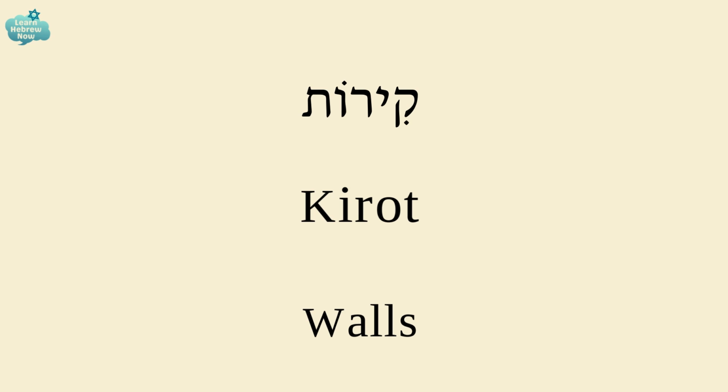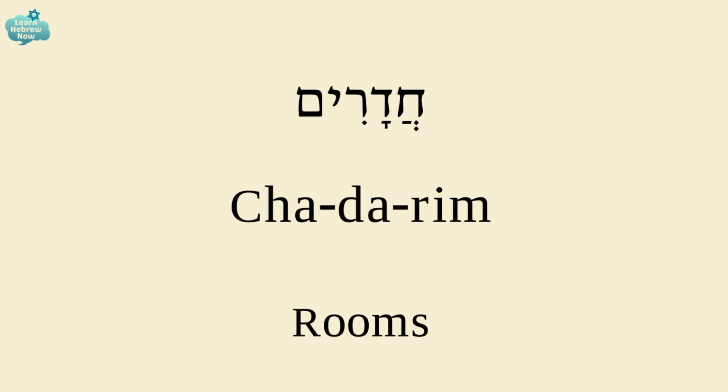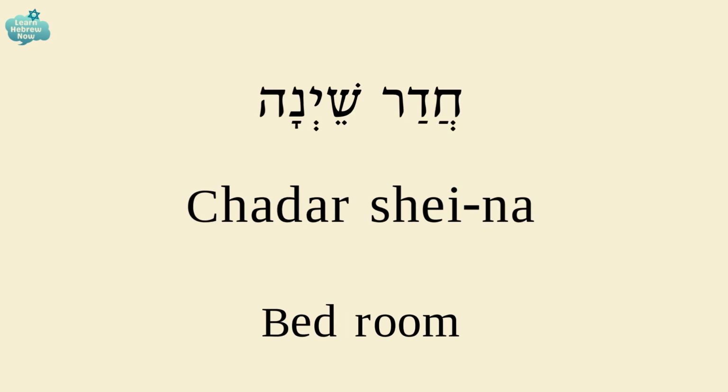The house has walls. קירות. The single form wall is קיר. Inside the house, there are rooms. חדרים. The single form room is חדר.